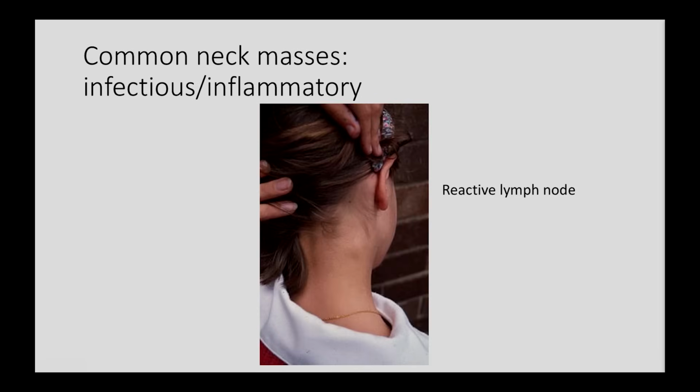So what are some of the more common infectious or inflammatory neck masses? Well, the most common thing we see in kids are what we call reactive lymph nodes. And this is a very common site for one to find these. My son has had one of these back here. He's 13, probably since he's been a baby.